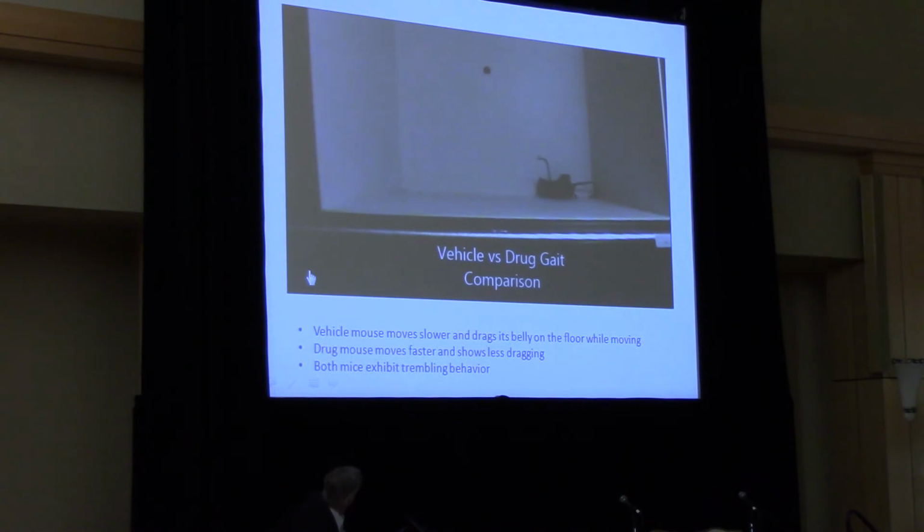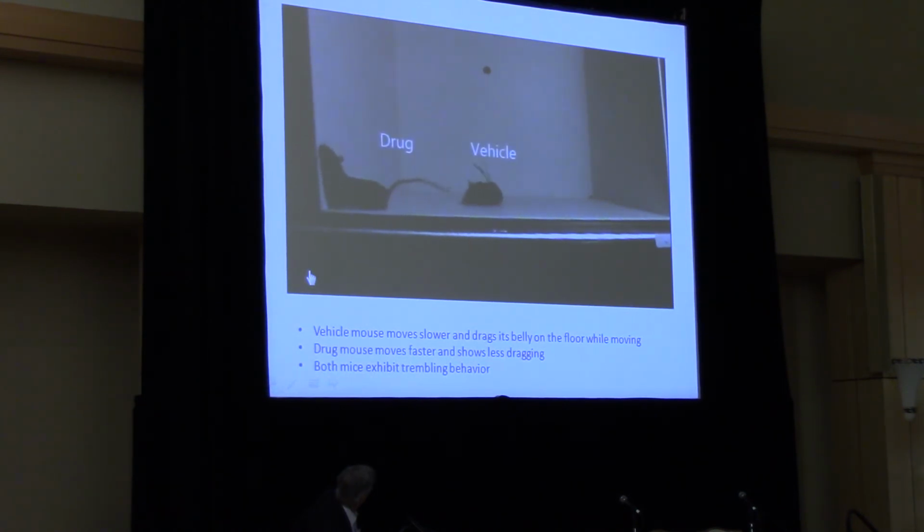These are mice walking around. One's treated with placebo and one with drug. There you go, vehicle on the left, drug on the right. So what you'll be looking at here, the one with drug, its belly is on the ground less often than the mouse treated with the vehicle placebo. So look at how often the belly's on the ground, how often that mouse gets itself up off the ground. And you can see the difference. The one treated with drug is getting its belly up off the ground a lot more than the one treated with the vehicle placebo.